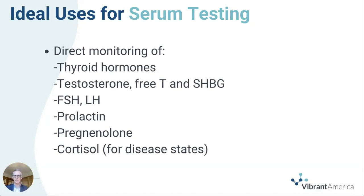I mentioned follicle stimulating hormone and luteinizing hormone, things like prolactin, cortisol, great for assessing if somebody's in a disease state. Maybe somebody's got some inappropriate lactation going on. First thing you're going to look at is, is their prolactin level high? Perhaps they have a prolactinoma going on in the pituitary gland. With cortisol, serum's best for looking at disease states like Addison's disease or Cushing's disease.